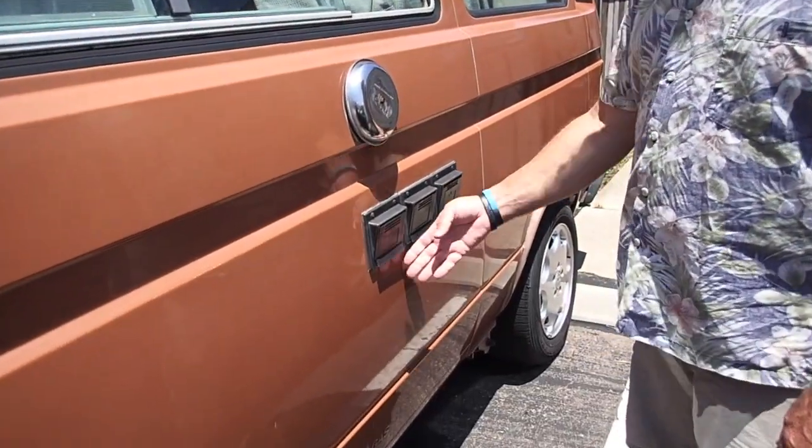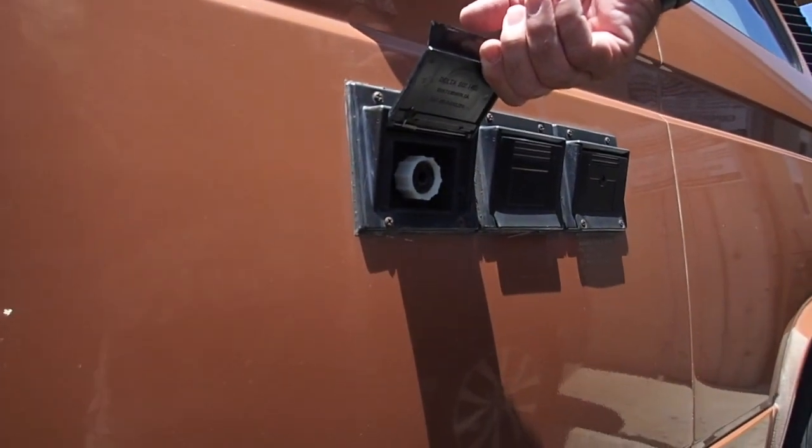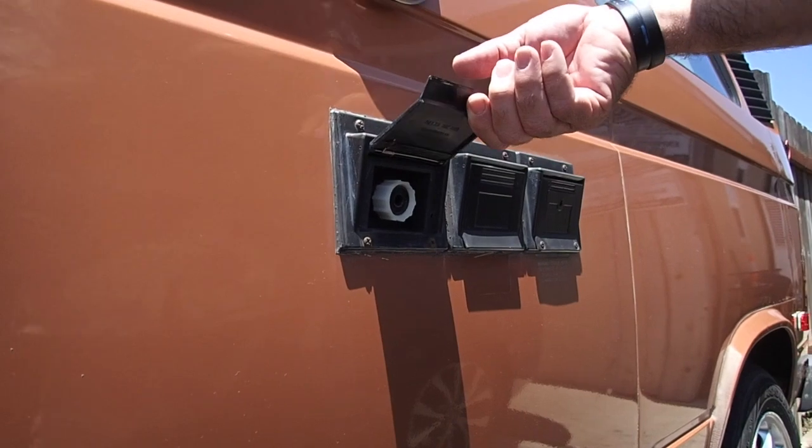Here are your three compartments. This particular one is the inline water. Just hook up a hose and you have instant water in your pot, in your sink. Otherwise, you run off the tank.